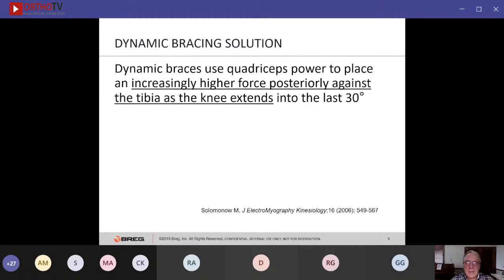So dynamic braces will then use the power of the quadriceps muscle, which is causing the issue, and we're going to turn that into a special translation in the hinge. And this will increase these forces as you move into extension in that last 30 degrees.